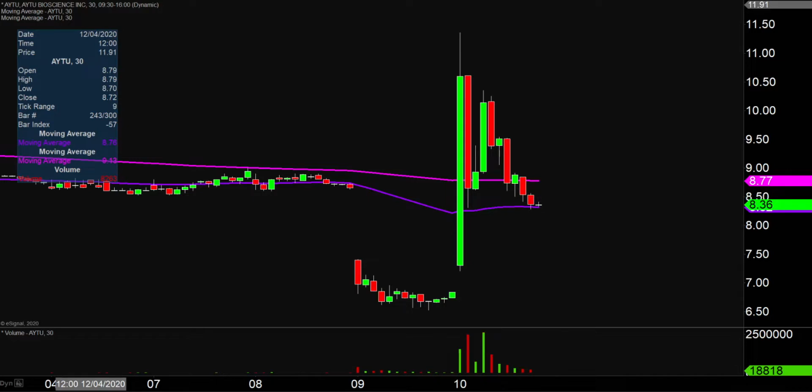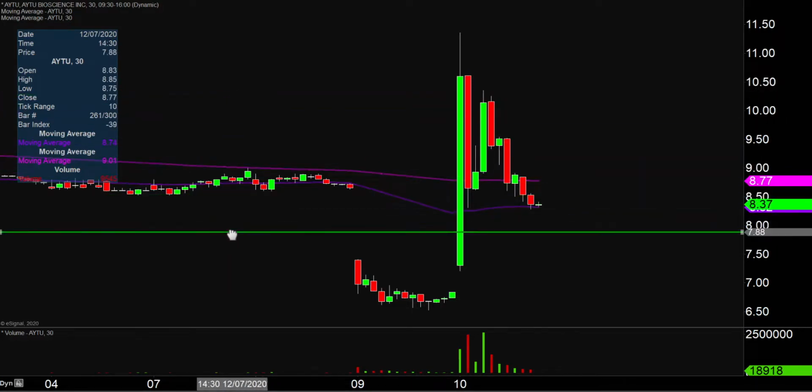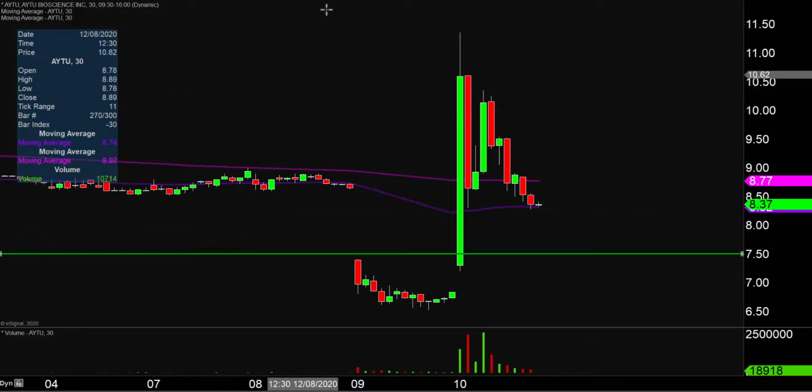Now, I get it. A lot of confusion with the chart. Is this a good-looking chart? Is it a bad-looking chart? Because it did make such a big move this morning and then a pretty big pullback. So I get the confusion. Is it bullish? Is it bearish? And to me, that is why this level right here at $7.50 is a very important level. In my opinion, I would call this a must-hold level, a do-or-die level, whatever dramatic term you can think of.